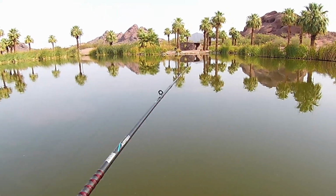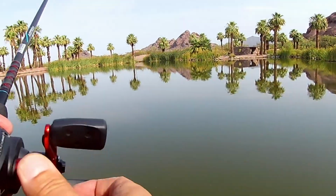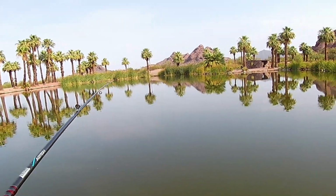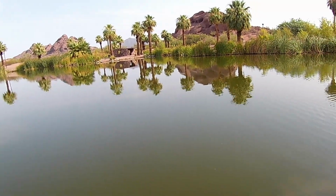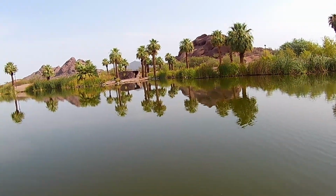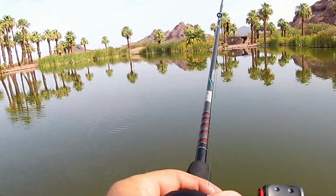Yeah, I snagged up on a reed, first cast. Come on. And I might have thrown it over my other line. I always like to be off to a good start. Look, we didn't even pull the hook through. Alright. I guess we'll try this out a little different.